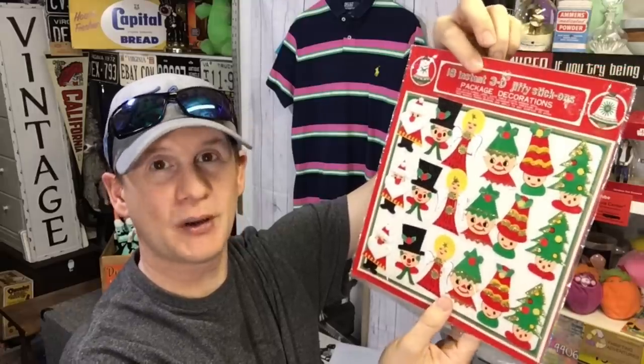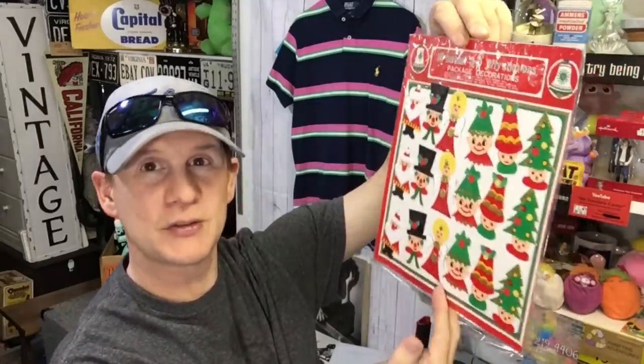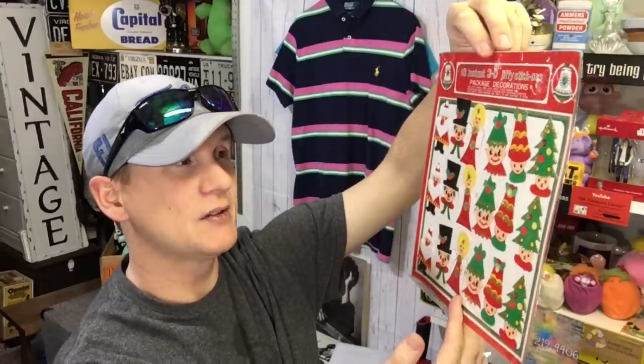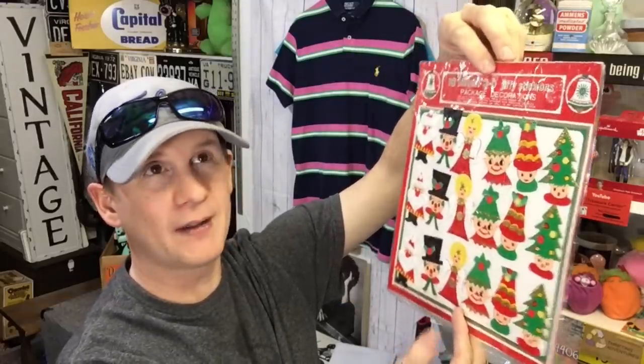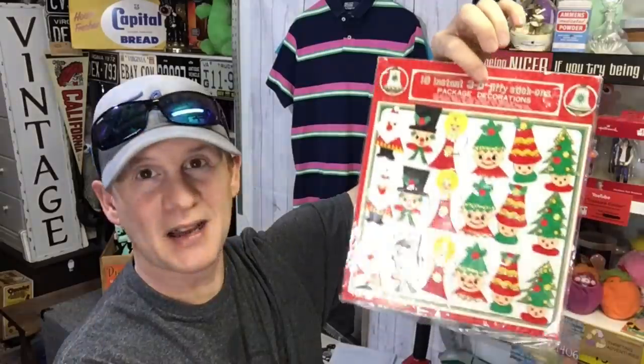So let's figure $1.50 in fees, $1 in cost. So we're at $2 into it already. $2.67 to ship this thing. So we're looking at about five and a quarter when you put the packaging material in there. So I made $4.75 on this little sheet, which is not a lot of money.